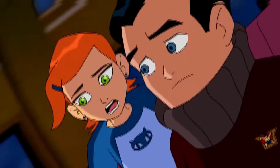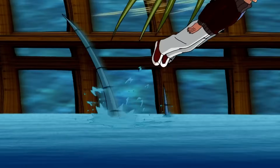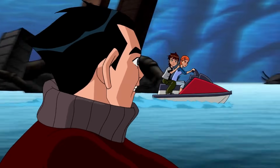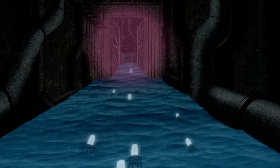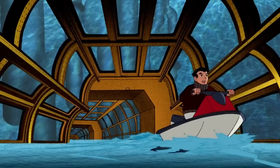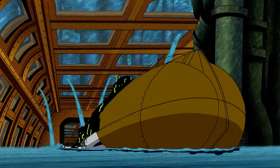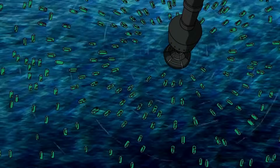Ben eventually transforms into Stinkfly to help them navigate through the flooded resort. With Edwin's help, they reach the engine room and devise a plan to destroy the power source that attracts the squids. As the resort collapses around them, Ben, Gwen, and Edwin narrowly escape in an antique submarine, which Ben upgrades for their getaway. The explosion of the power source eradicates the squid threat, but also destroys the resort.